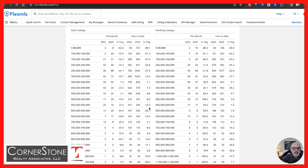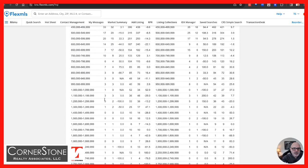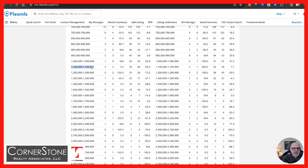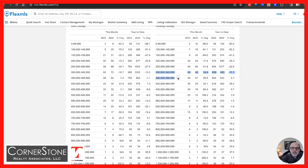As far as Knoxville, what is selling the most? The number one, it's pretty close. Again, these hold pretty steady along with what we were saying as far as East Tennessee. The 200 to 400 price range is where the majority of your sales are happening. And then also seeing quite a bit in the 4 to 450 range. And then as we go down into the more expensive homes, the biggest seller between 1.1 and 1.2 million had 3 sales last month.